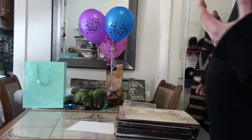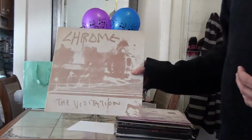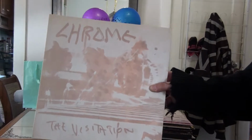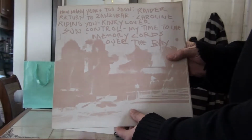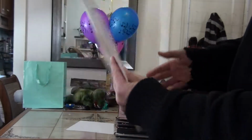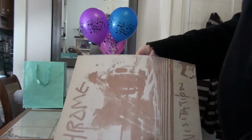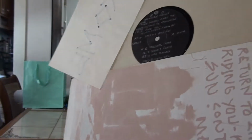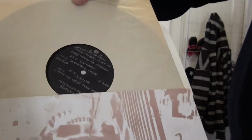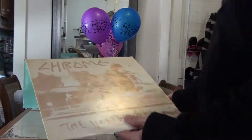I have some solo, post Chrome stuff. But the first, we'll start out with Chrome's first album, The Visitation, and I think this was the second reissue or reprinting with the metallic type print, a lot of fingerprints from people handling it, and has the silver writing on the black label. I believe, let me see, there's no inserts. I do not have the version with any inserts on this.